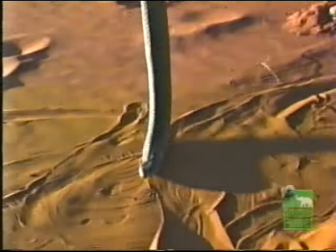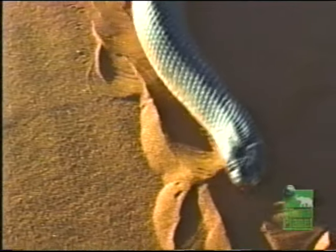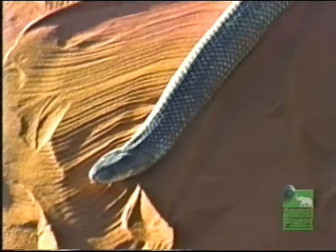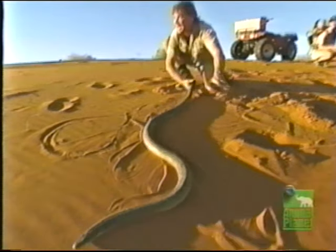Actually, they do get a little bigger than this. This is about as big and chunky as I've ever seen them. And it's a beauty. Look at the shimmer, the sheen. Beautiful coloration. And look at the tracks he's making in the sand. He's up here catching the last part of the sun.